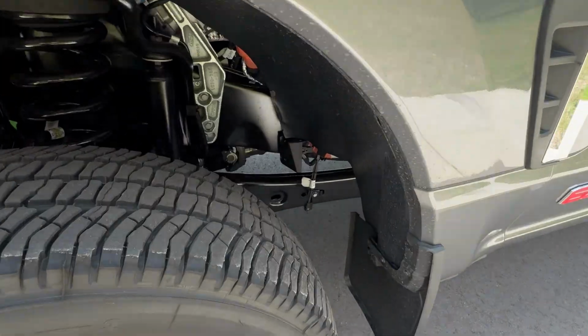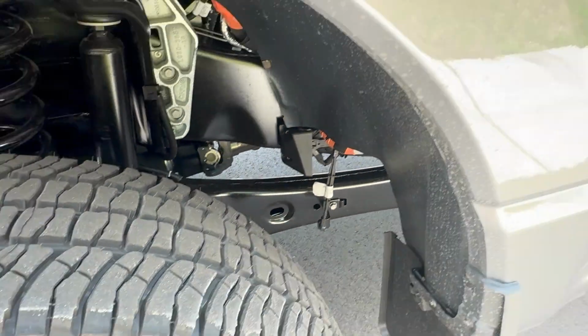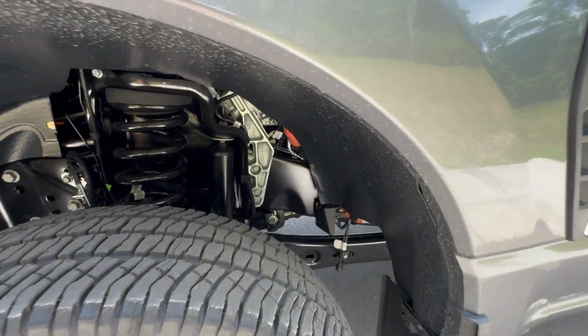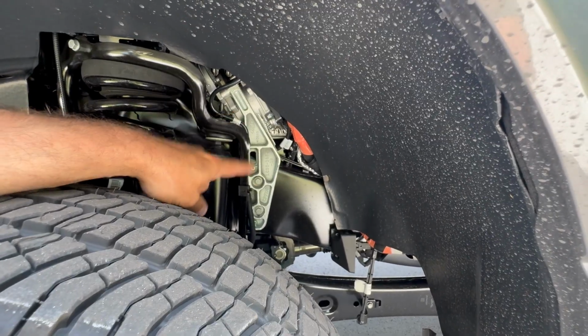Next thing you're going to notice, that little arm right there does have the ride height sensors, which is really cool because this will check the payload. Here's another feature I'm a big fan of. I would not want to own a Super Duty without this bracket right here.